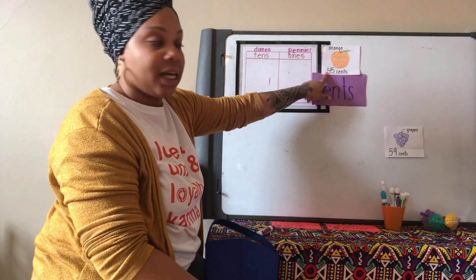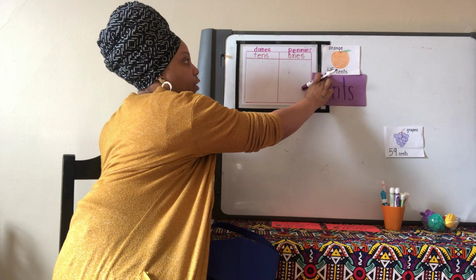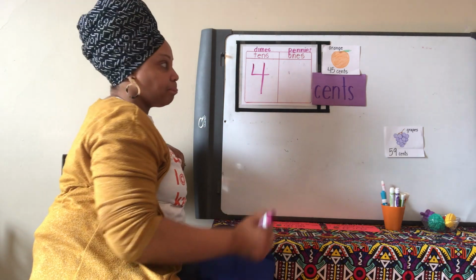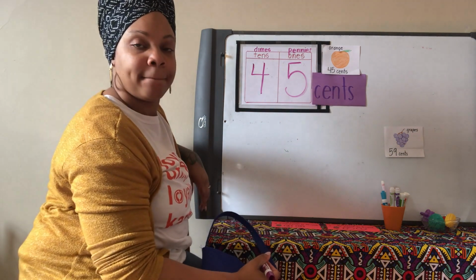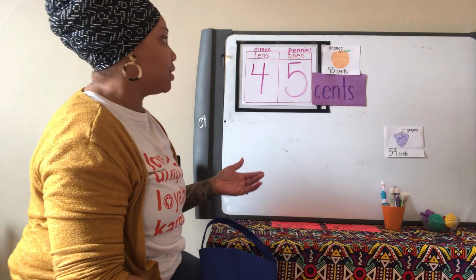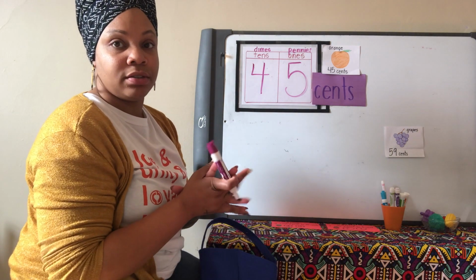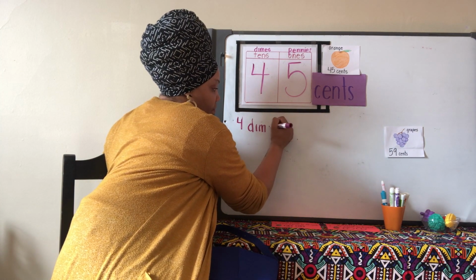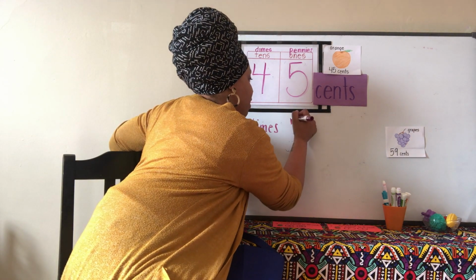This number 4 is in the tens place. It's my first digit when I'm reading from left to right. I see the 4 first. So I plug in my 4 in the tens place. The next number is 5. That number 5 is in our ones place. Plainly, even before I draw my coins, I can see how many dimes I need and how many pennies I need. How many dimes will I need, Congo Nation? Very good. I'm going to need 4 dimes. How many pennies will I need? Very good. I'm going to need 5 pennies.